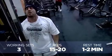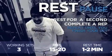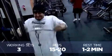If you can't get the full 20 reps straight away, just rest for a second, hit out a rep, rest for a second, hit out a rep. This is called rest pause until you get to the amount of repetitions that you're supposed to complete. Make sure you're going to failure.